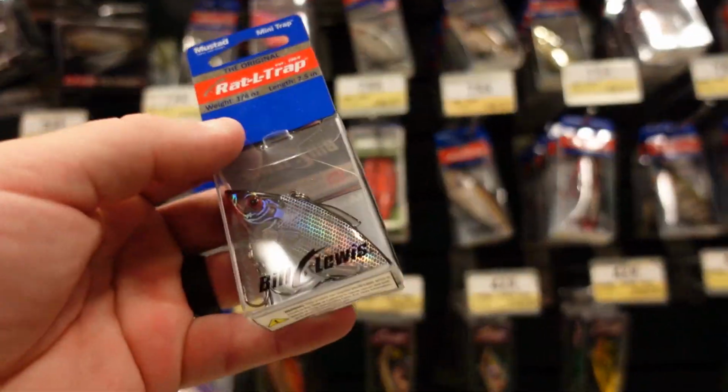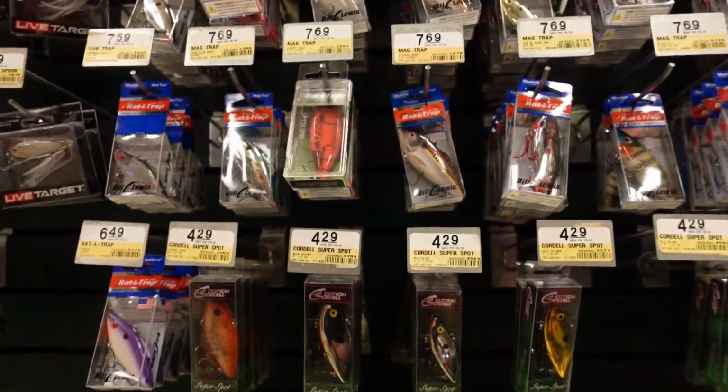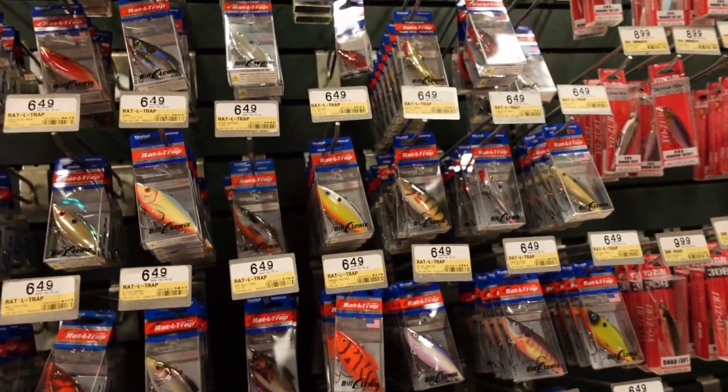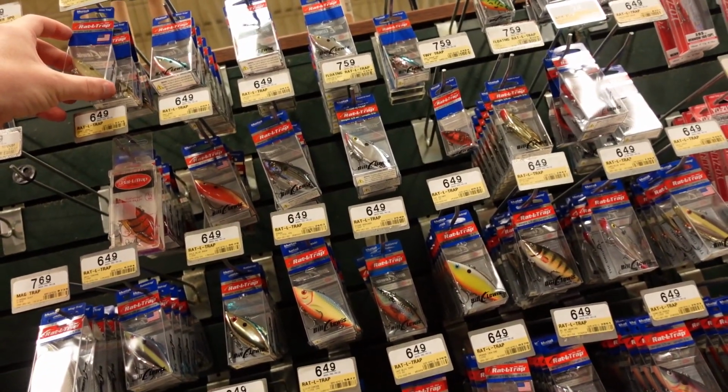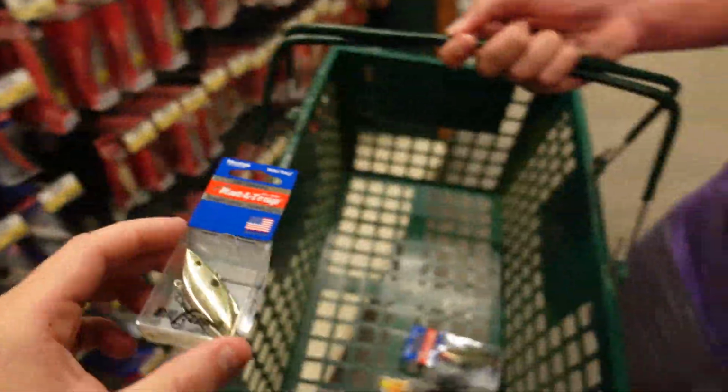Oh, look at that one. Oh, it's a mini though. I don't want a mini. Transparent, no. You should probably get a mini. You think so? Yeah, just in case you can't cast the half ounce. So then we'll just do one. Just get like that gold. Yeah, so we'll do one mini, 2 of those.